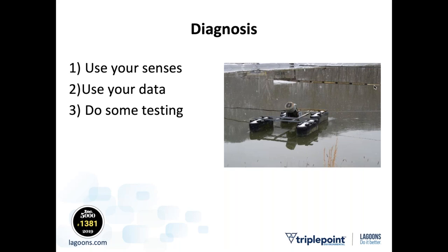If you see the water color being off, it'll tell you something. If you smell odors coming from the lagoon, it'll tell you something. If you see popping sludge, that tells you there's floating sludge on the surface, and that's telling you something about what's going on in it. And as you learn how to diagnose lagoon problems and what causes them, you'll start to realize that that communication is actually really telling.